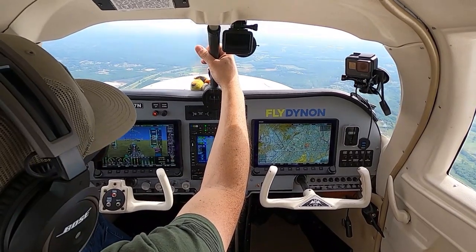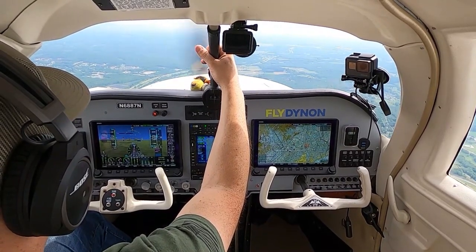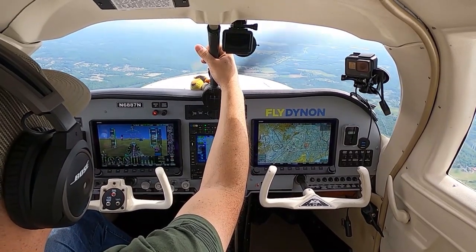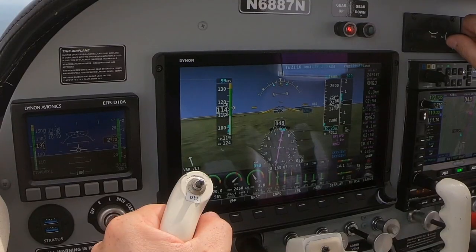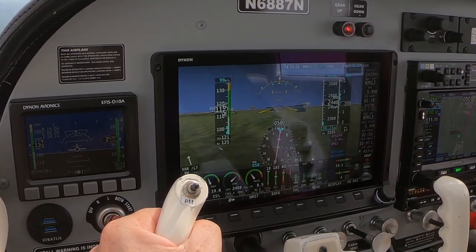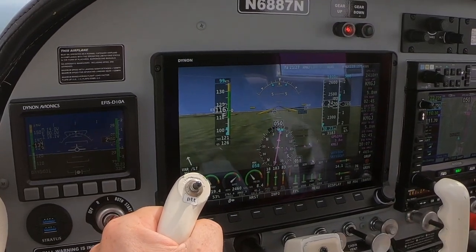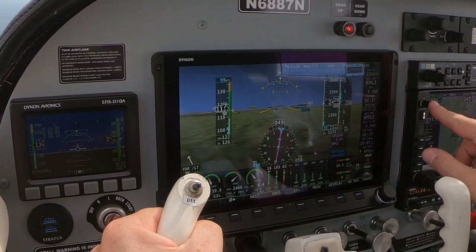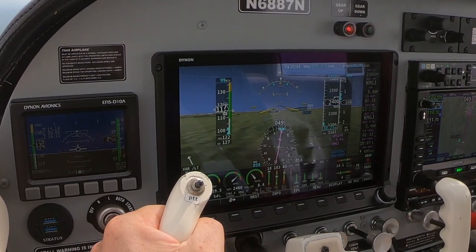Orange County traffic, Mooney 6887 November is on a 6.5 mile 45 for midfield right downwind 2-2, descending through 2,400 in Orange County. All right. Landing light's on. We don't need the fuel pump yet. And we're on 945 to 2-2. Zulu, wind calm. Our winds are still calm, but we'll use 2-2.